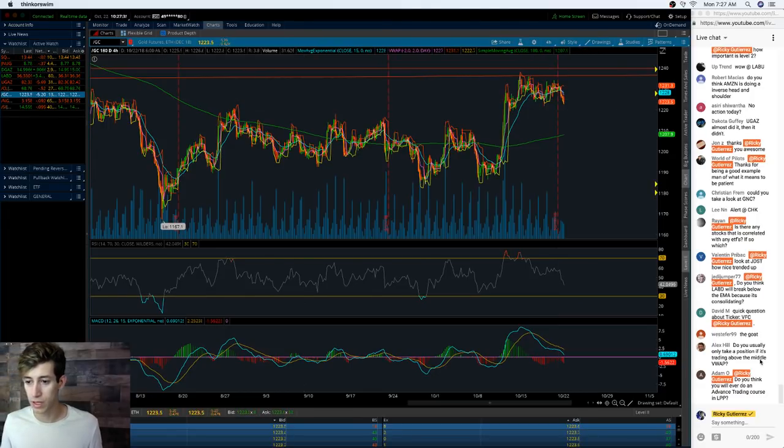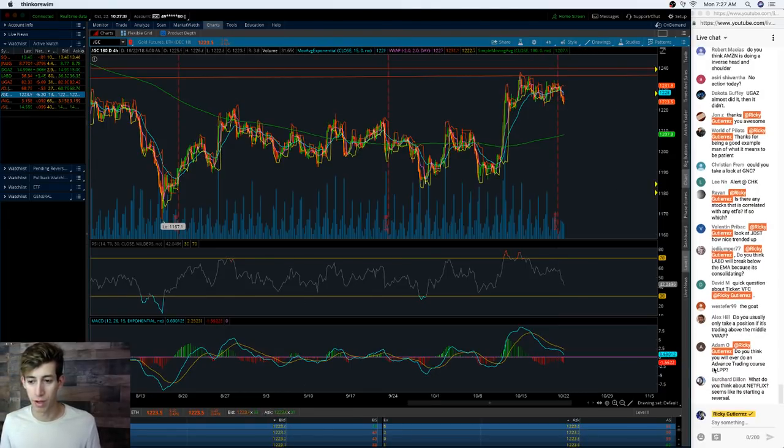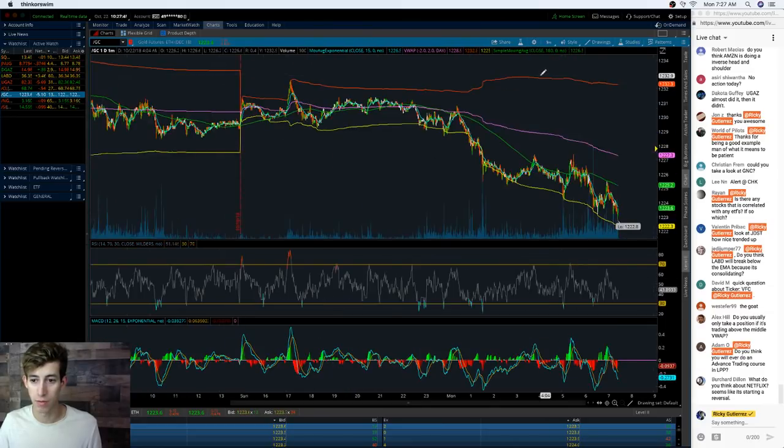Do you usually only take a position if it's trading above the middle VWAP? Not always, Alex, but it's something that I really try to focus on. It's definitely a criteria that I want it to meet before taking a position.